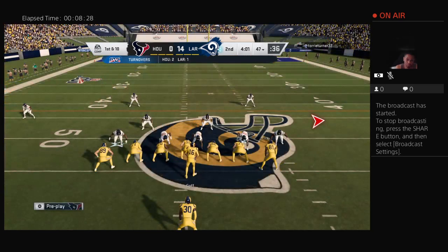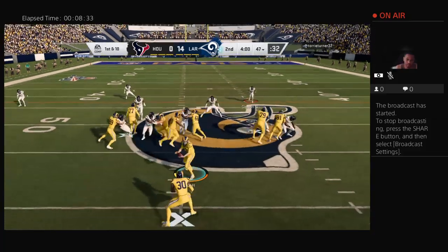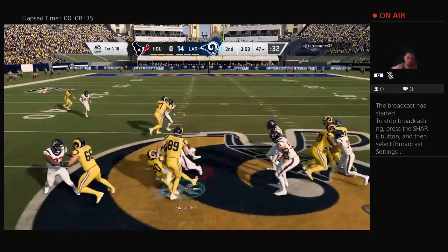And now out on the field, here comes Los Angeles. It's been a good first half so far. They're up 14-0. Points here, they could really put them in command before intermission.